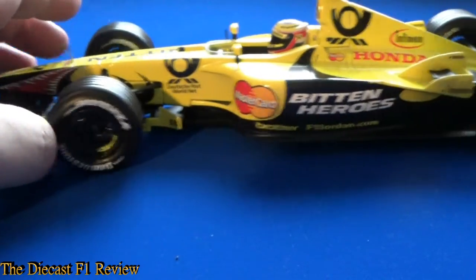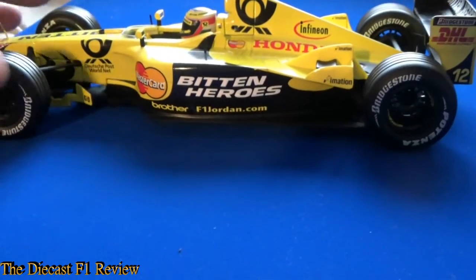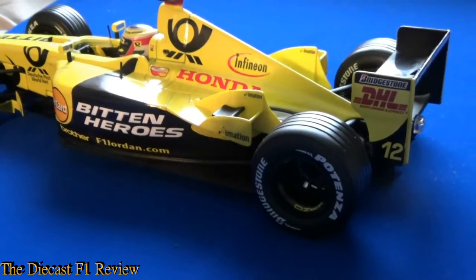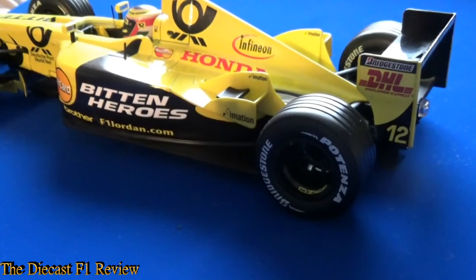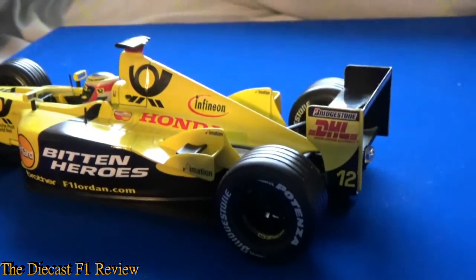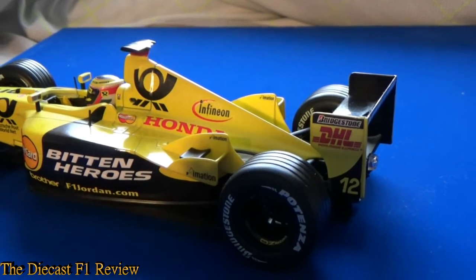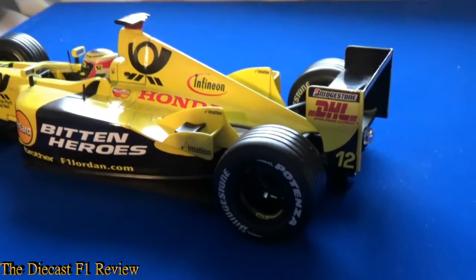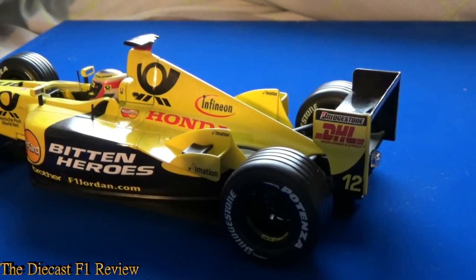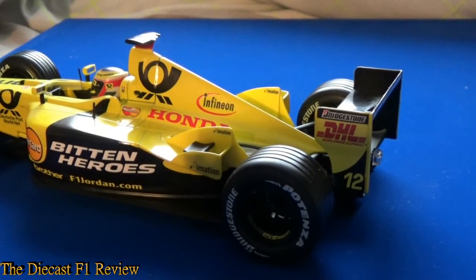But overall, this one is a better car, and compared to some of the other cars, I've got the 2001 McLaren in the cabinet by the side of me, and it is pretty dire compared to this thing. So Mattel really didn't have a consistency with their products. Some of their cars were top notch, and some of the cars were pretty dire, which is strange coming from the same year. But never mind.